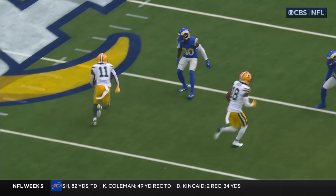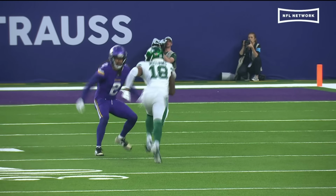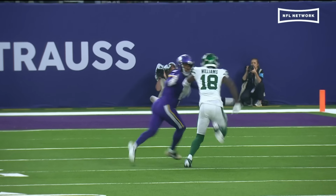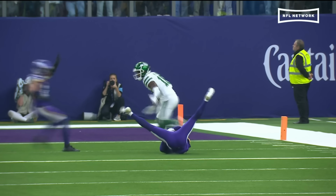What an incredible throw and route by Reed. Reed had a big game last week, and watch. There's three guys for the Rams. They just don't pick. Veteran right there, holding him off, and what's he do? Get your head turned, find the football, knowing what Aaron Rodgers likes to do.